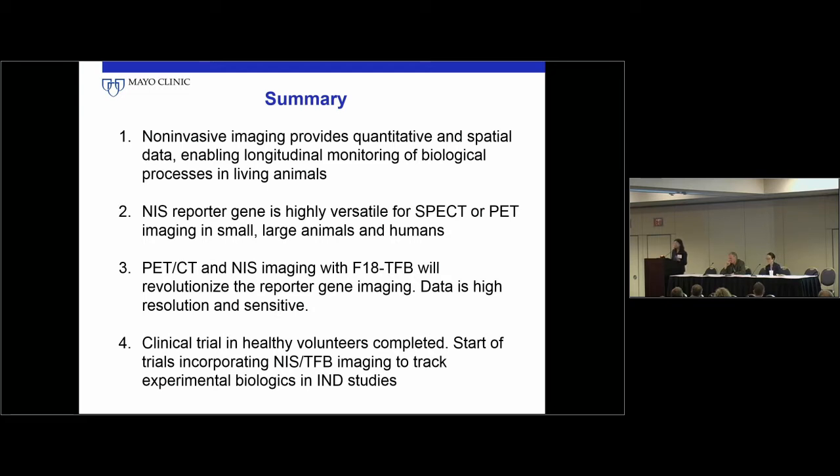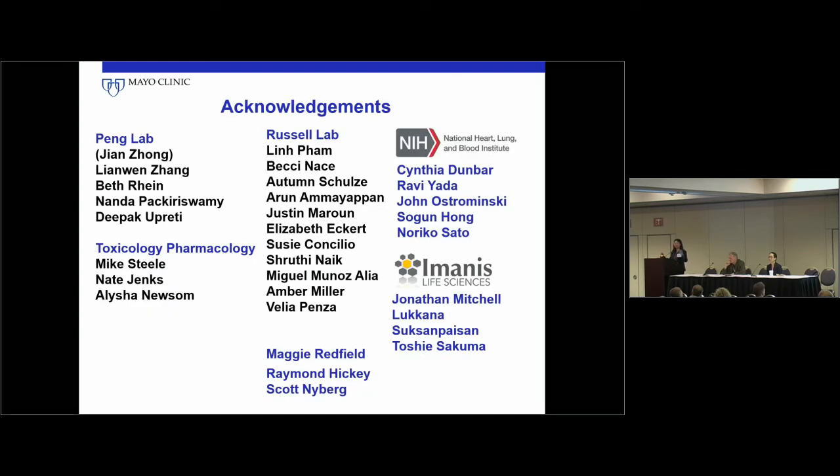But what we want to do is to push now to develop a NIS that will take up better TFB and better technetium pertechnetate, because the NIS has evolved to take up iodine very, very efficiently. Can we now have a selective NIS? So in summary, it's a lot of work that is contributed by a large team. I'm very grateful to the Imanis team, to Cindy Dunbar's group, and my collaborators at Mayo who have allowed me to share the data and work with them. Thank you.